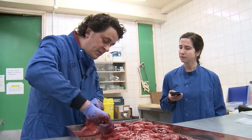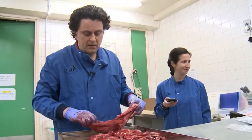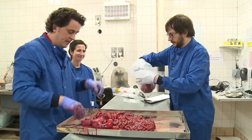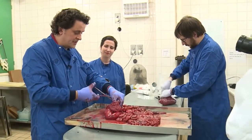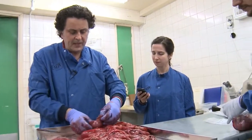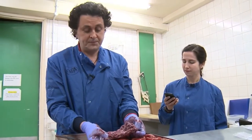Okay. Yeah, so I'm just trimming that stomach away. I'm going to pop that into a bag. That's that. Great. Okay, so that was the cardiac stomach. So moving forward, this is the next stomach. This is the fundic stomach, and it's got a very different appearance to the stomach wall.